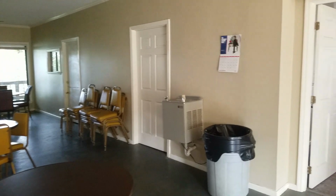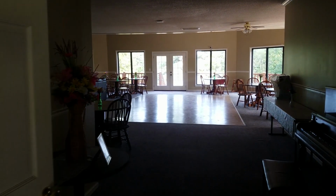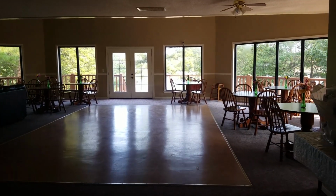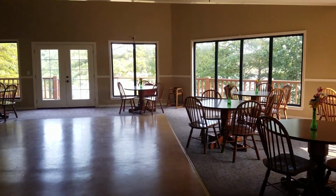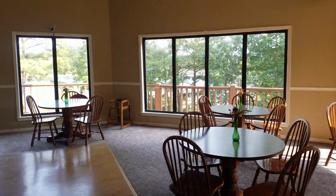And this is the middle section. It's like a nice little meeting area, and there are restrooms off of that. And then the far end of the clubhouse, this is their gathering area. It's the party room. Absolutely. It's got a couple pianos in it. It's got a big screen TV in it.